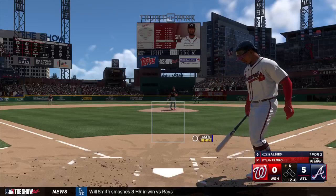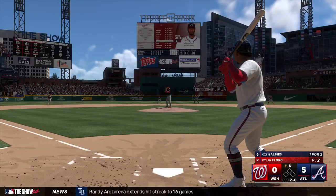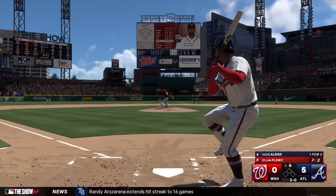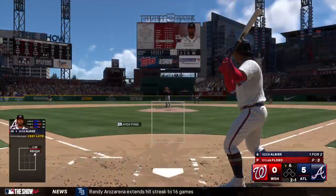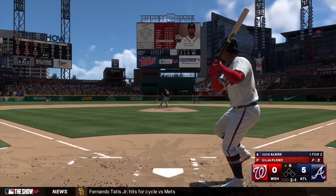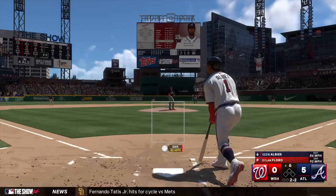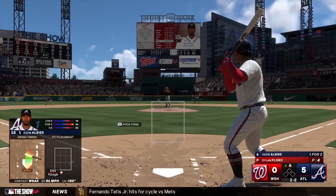So two balls and no strikes. When you get ahead in the count, there's no doubt that the success rate goes up, and that's what he's been doing. It's made a big impact for him in recent games. That one finds the corner, and that is strike one. Love how vocal the umpire is today. No doubt in the hitter's mind, catcher's mind, and even the pitcher's mind as to the conviction in the call.